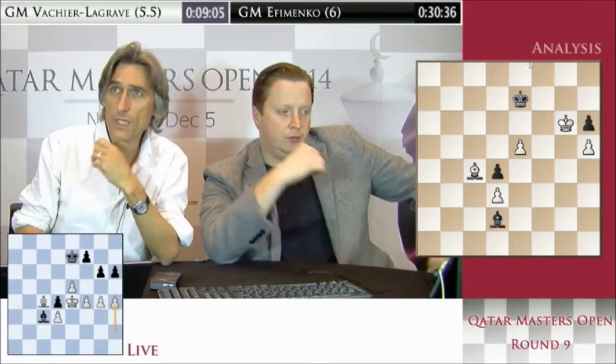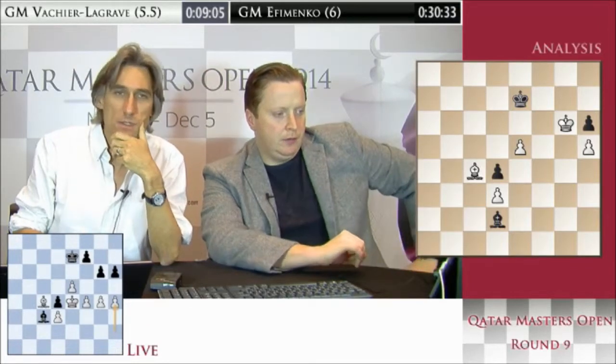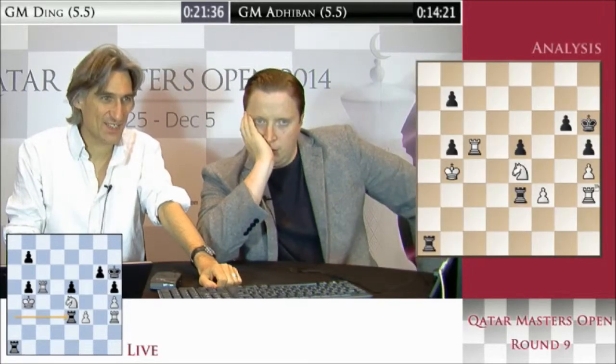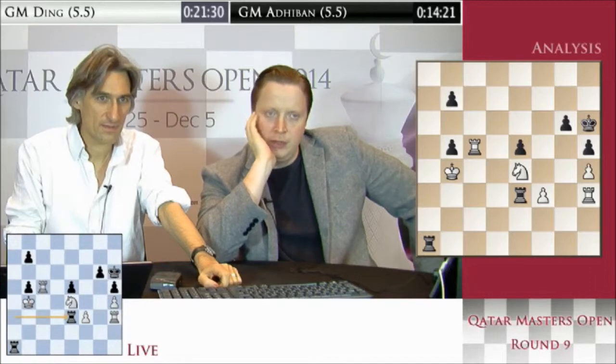I think so. And if we go now down, we're just going through the boards at the moment. We're kind of having our rounds up. So this is now Ding Liren against Adivan, very talented players, both very talented players. China versus India here, and it was looking kind of interesting earlier. Still hasn't quite settled, has it? No. Crazy game. White's got the better of this though with the extra piece, clearly.